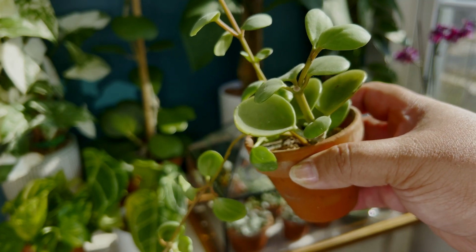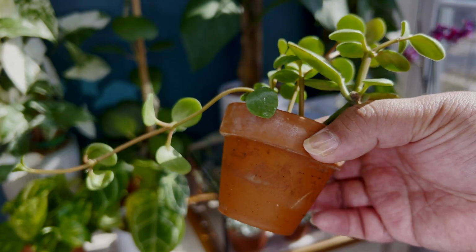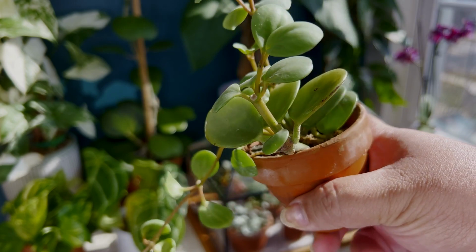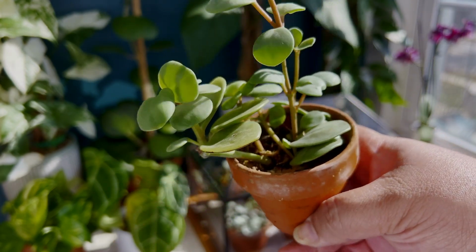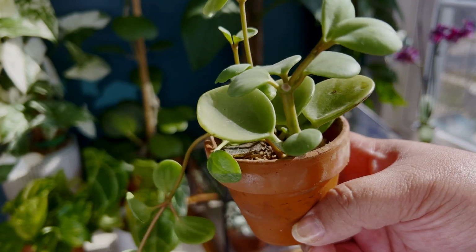And it is in my greenhouse, my mini greenhouse, even though it is a peperomia. It kind of thrives there. Well, mostly because it is in a small terracotta pot. It dries out way too quick. That's why I keep it in the greenhouse. But so far it's doing well. It doesn't mind the high humidity, although sometimes I lose leaves because of this.